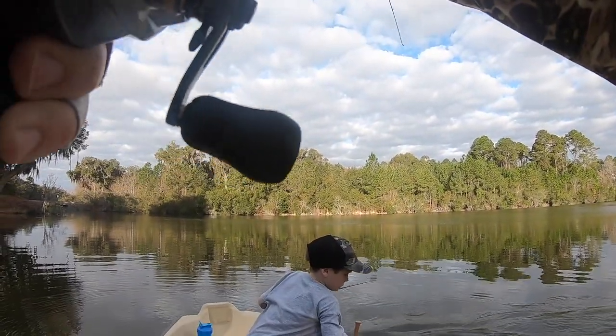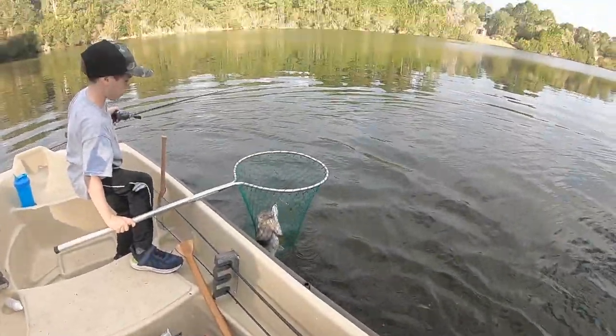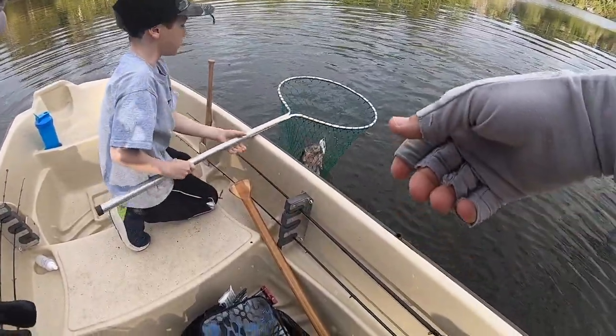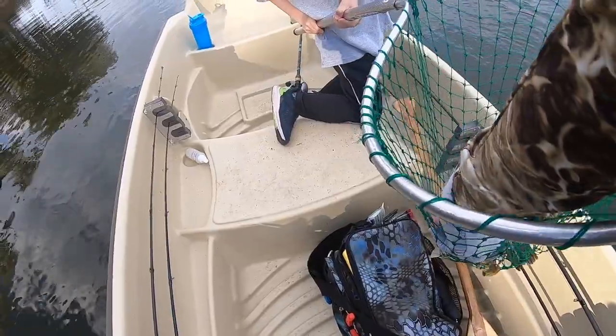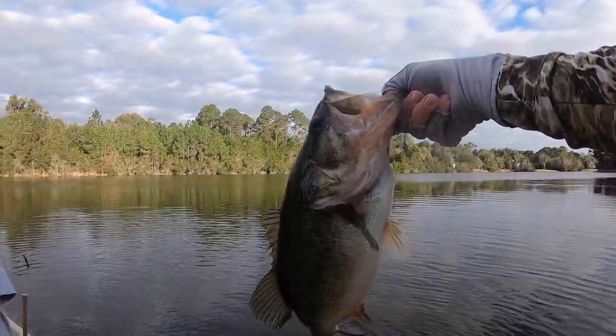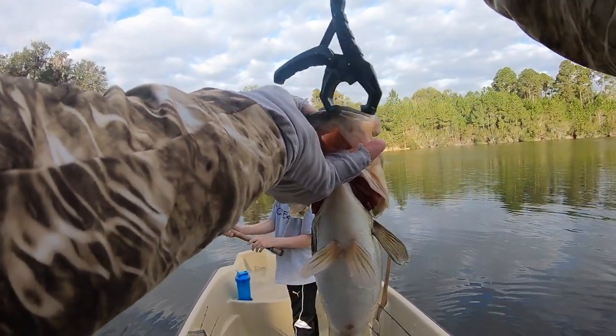Yes, get him in. Lift up the net. Holy buckets. First cast. Start off with a 4-pounder right there, son. That's what I'm talking about. Get the score tracker update. Dang, look at that hoss. Let's see the weight on this joker.